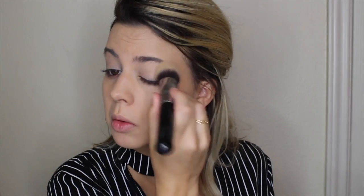Sometimes I'm lazy and I don't set mine, but you probably should, because it will crease on your eye just like it does underneath. And I'm using the Maybelline Fit Me Concealer in the shade 20 Sand. And I'm using this Sigma brush, it probably doesn't have the name, F86, to blend it out.